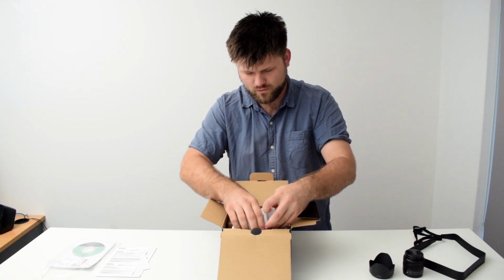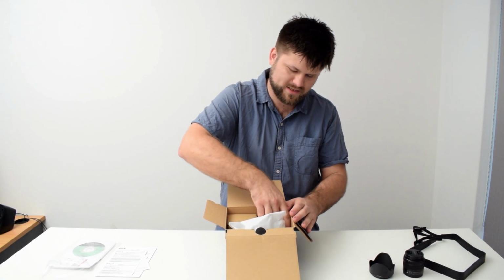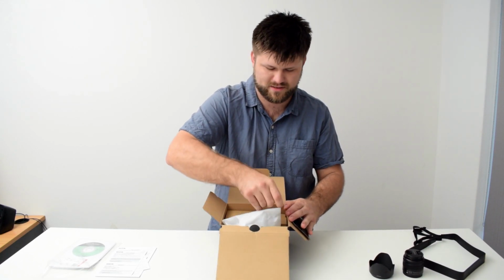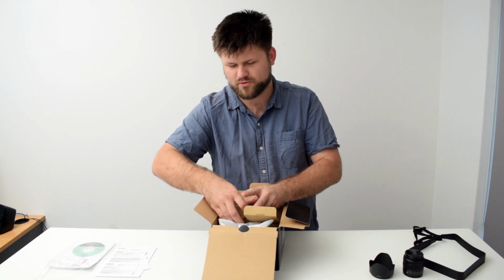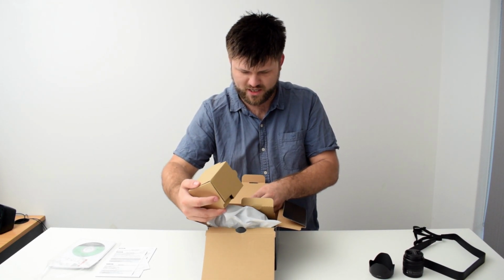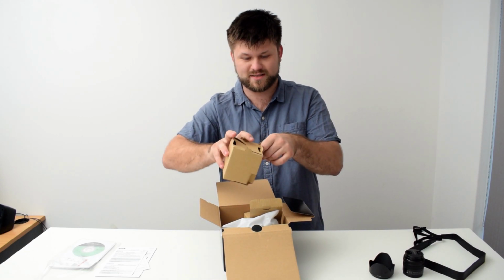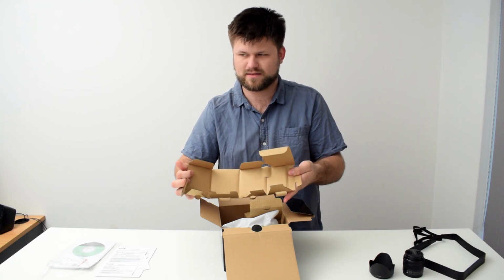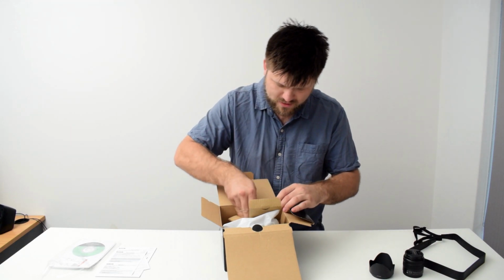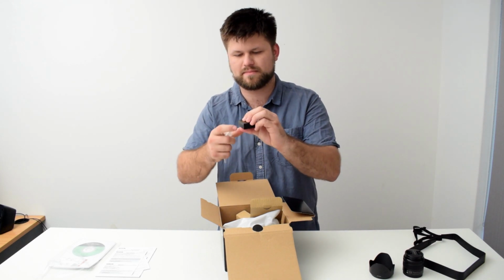What do we got here? Ooh. Oh, that's the body straight away. Okay, well, let's just start with the little bits up here. Can I open it? Yes, okay. Now, it's going to be pretty darn simple. You're going to have a charger here somewhere. This is an empty box, which could have housed potentially a bonus lens. Okay. $600. Great.